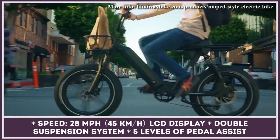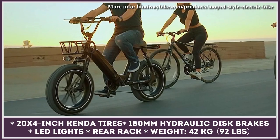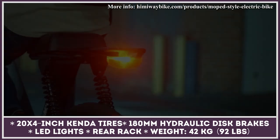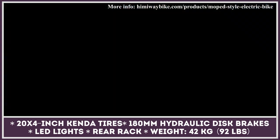At your disposal, there is a 750 watt brushless gear hub motor delivering 59 pound-feet of peak torque. There are 5 levels of pedal assist, and depending on how often you will use the throttle, the expected range can reach over 45 miles before charge.